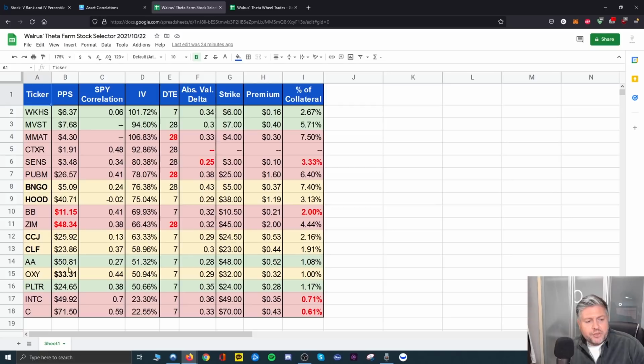Occidental Petroleum, the price has run up pretty significantly, and I think it's due for a pullback, so even though I'm okay with this, it's actually got really similar numbers all across the board to Alcoa Aluminum, which I ended up choosing, and Occidental is actually cheaper per share, which is less collateral, so I could open another position. Technically, I just didn't want to do it because I didn't like the chart on Occidental. So that left me with Workhorse, Microvast, Alcoa Aluminum, and Palantir. Let's take a look at the trades.